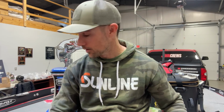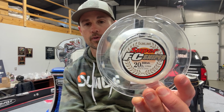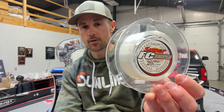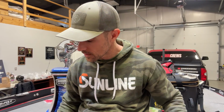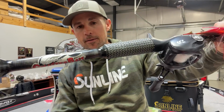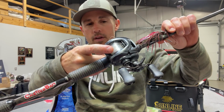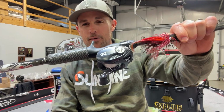Pretty amazing. On that chatterbait, I had that 20-pound Sunline Sniper. That is kind of my go-to for what I call power fishing, a jackhammer, 20-pound Sunline Sniper. And then I had that on the Cashin Icon chatterbait rod. It's 7 foot 1 inch. And look at that, I blew it up the last day, right at the end of the day. But that's a Daiwa Elite 7-to-1 with that line on there.